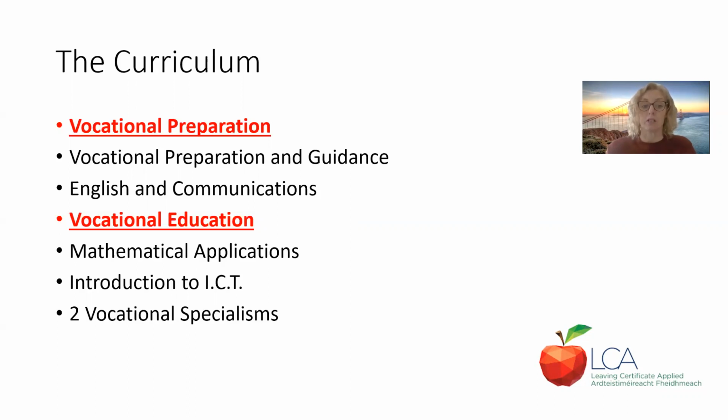The vocational education, then there's mathematical applications. Now, mathematical applications involves quite a bit of ICT and quite a bit of the application of maths to practical everyday stuff. There's the introduction to ICT that all students have to do, and there is quite a lot of information communication technology or computer skills involved in this course. Then they choose 2 vocational specialisms.